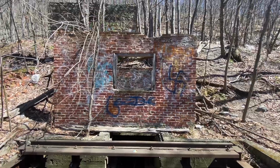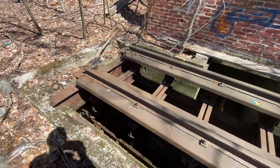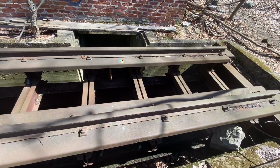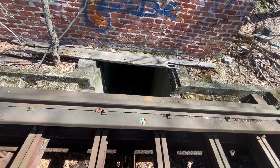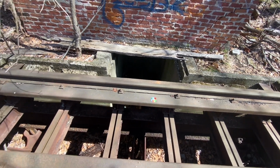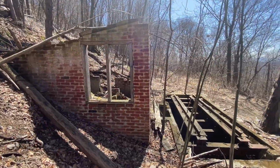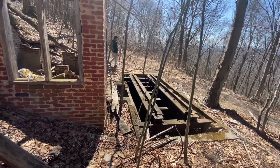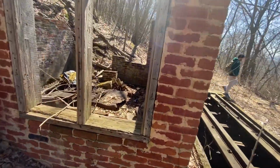So here's the building with the scale right here. Looking down. There's some type of system down there. I don't know, I'm not a weights guy. Here's the back end of that scale house and the little building next to it.